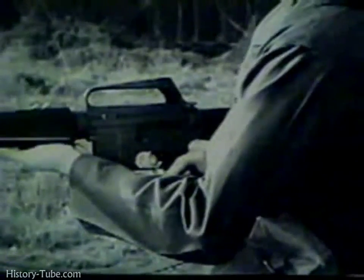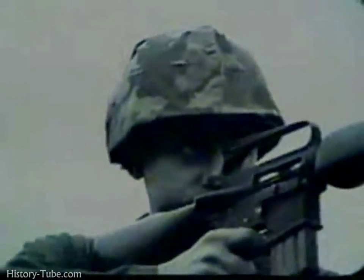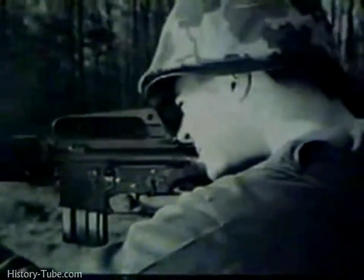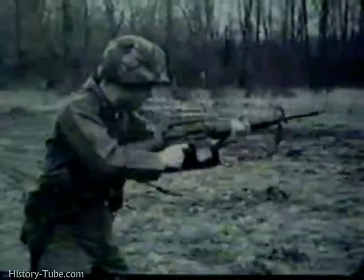The magazine capacity is 20 rounds. By closing the bolt and turning the selector lever to semi, the rifle will fire semi-automatically. By turning the selector lever to auto, the rifle will fire full automatic. The cyclic rate of fire is 700 to 800 rounds per minute, with a muzzle velocity of approximately 3,150 feet per second. The maximum range is 460 meters.